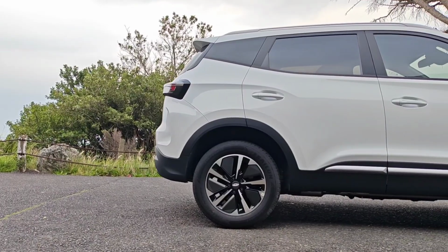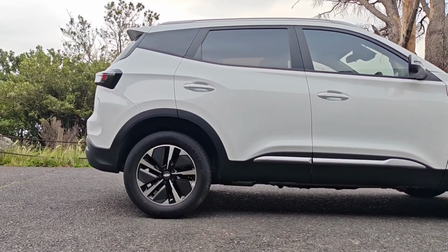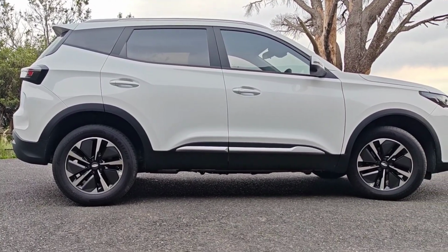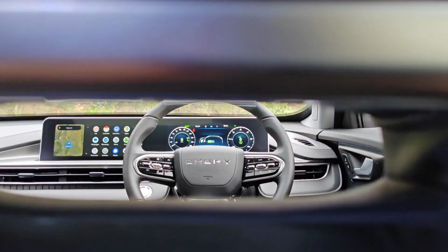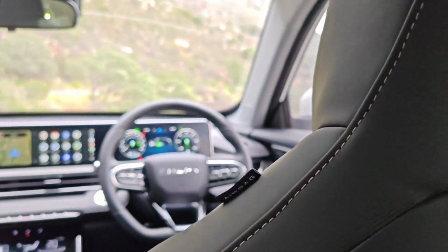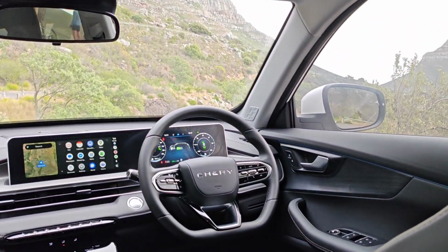Let's take a look around the body. Let's take a look at the styling, because when I see red brake calipers, that's already an exciting start. Then there's a lot of tech and features going on, as well as space over on the inside. The two large dual displays in front of me highlight some of the interior elements.